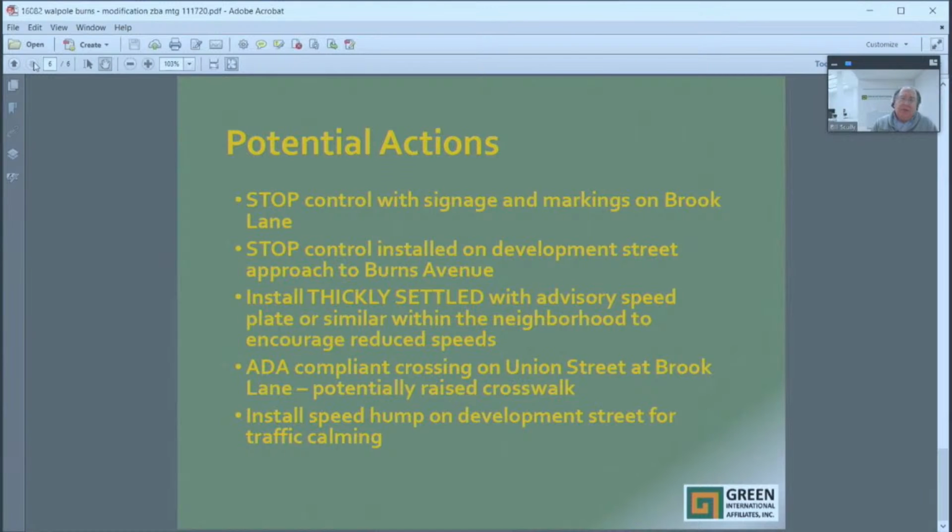Sign control and markings on the Brook Lane approach, which operates right now as a stop anyways, but there's no marking or sign up there. On the Development Street approaching Burns Ave, where you have that hard right turn, we're recommending a stop control, stop sign, and marking on that. Again, it just forces someone who wants to go through that neighborhood, or maybe living on Burns Ave and uses the neighborhood, just to drive slow, stop, and look before they make the movement.